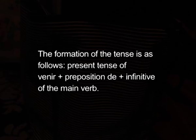In French, the verb venir, which means to come, is used to create the recent past. The formation of the tense is as follows: present tense of venir plus preposition de plus infinitive of the main verb. The action verb, which is the main verb, retains its infinitive form because in French, whenever a verb follows the preposition de or à, the verb is not conjugated.